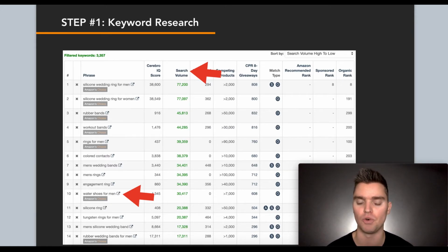But this is a really great tool for doing that. If you've already done your research and you already have a list, great. Then you have something to go off of. And again, more keywords, in my opinion, is better than less. Make sure that they are relevant to your product.